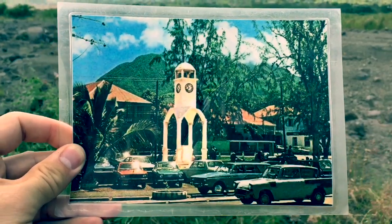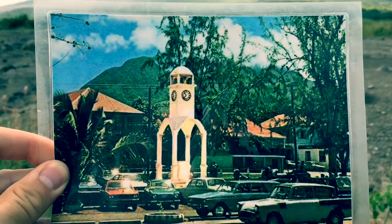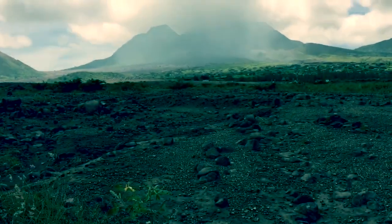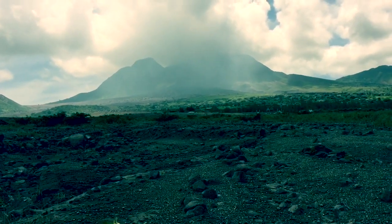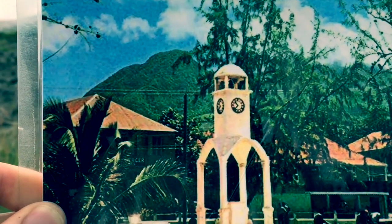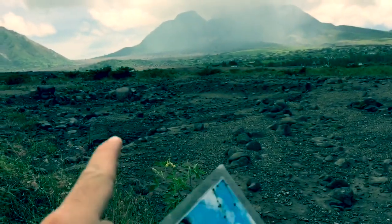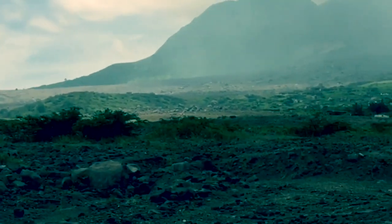So this is a before picture of the exact same view that we're having now, and this is how it looks now after the volcanic eruption. You see the mountain, a little peak on the left is this one right here, and the rooftop on the left of the picture is the small rooftop over there. Horrific.